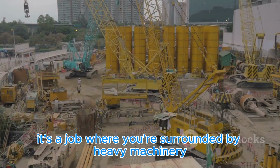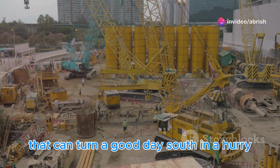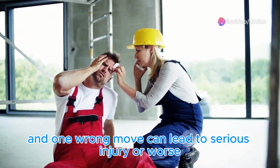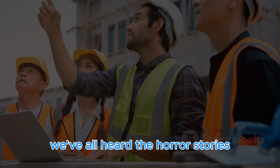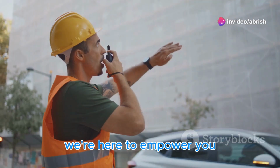It's a job where you're surrounded by heavy machinery, power tools, and materials that can turn a good day south in a hurry. The truth is, construction sites are full of risks, and one wrong move can lead to serious injury. Or worse. We've all heard the horror stories, but today, we're not here to scare you. We're here to empower you.